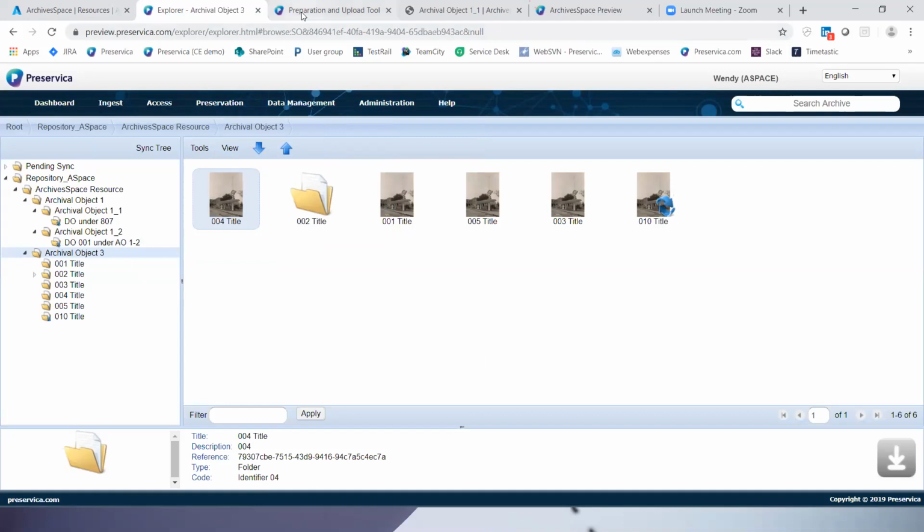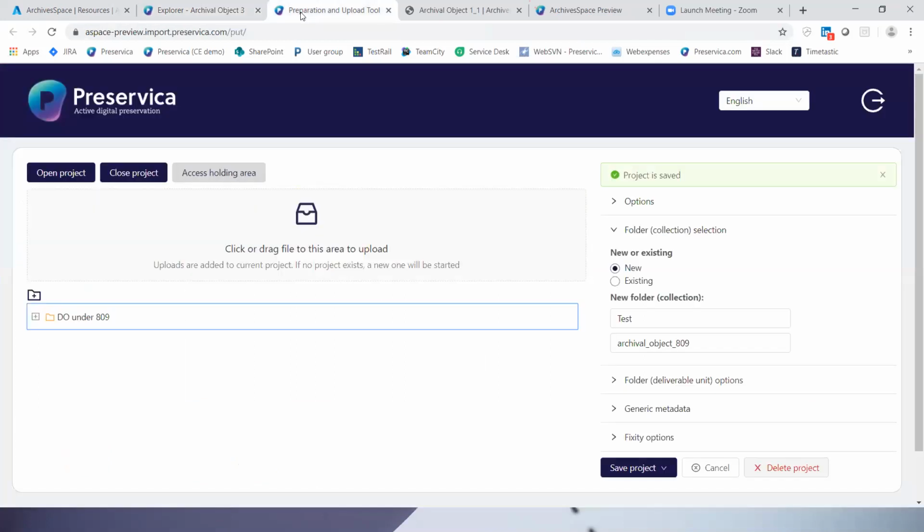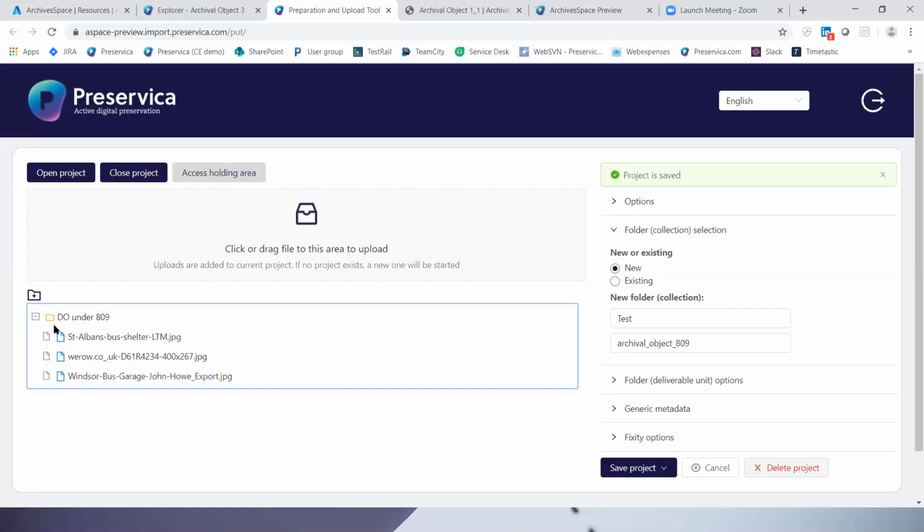So for most people who are putting data into Preservica, they will use our web app upload and preparation tool, or PUT as we like to call it. And I've started setting a project up earlier just to make it a bit easier. And what you can see here is I've got a folder, which, as a reminder to me, is going to go over under archival object 809.